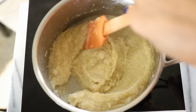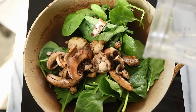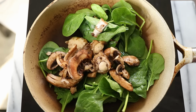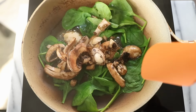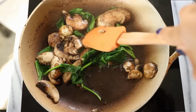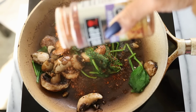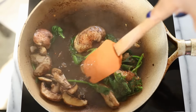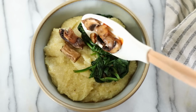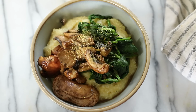Now while the grits are cooking, I made my veggie topping. I got spinach and sliced mushrooms, added a little water to keep the pan from being dry, and I tossed that until it was all soft and tender. And then my secret weapon, Cajun seasoning. I sprinkled some of that right in, and that's basically all I had to do with the veggies. Ridiculously easy.